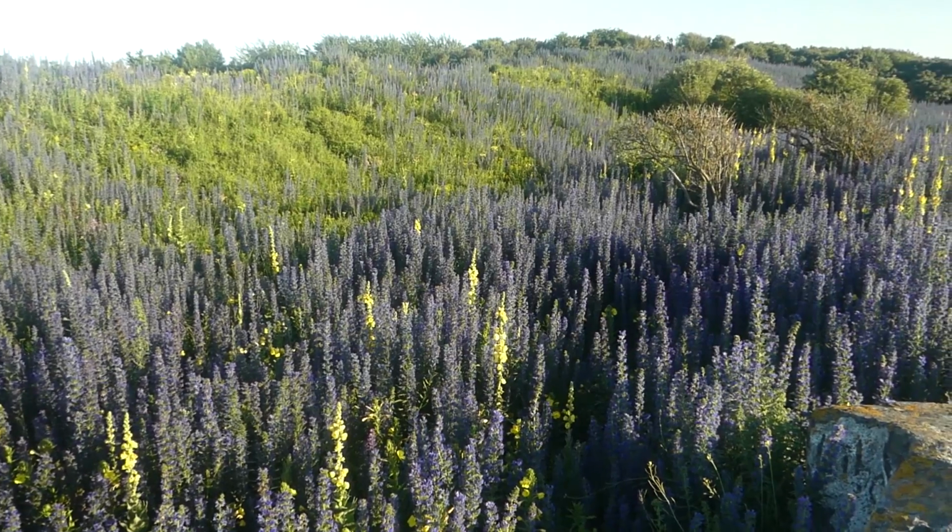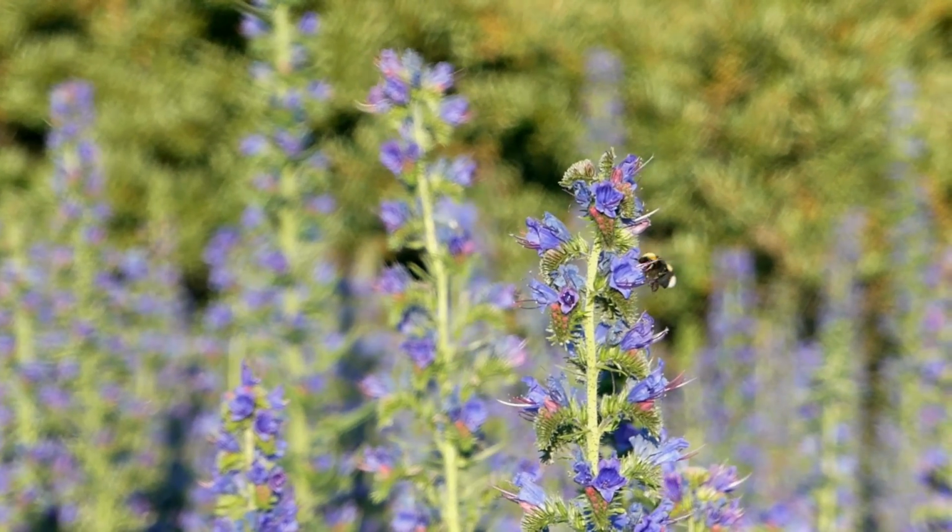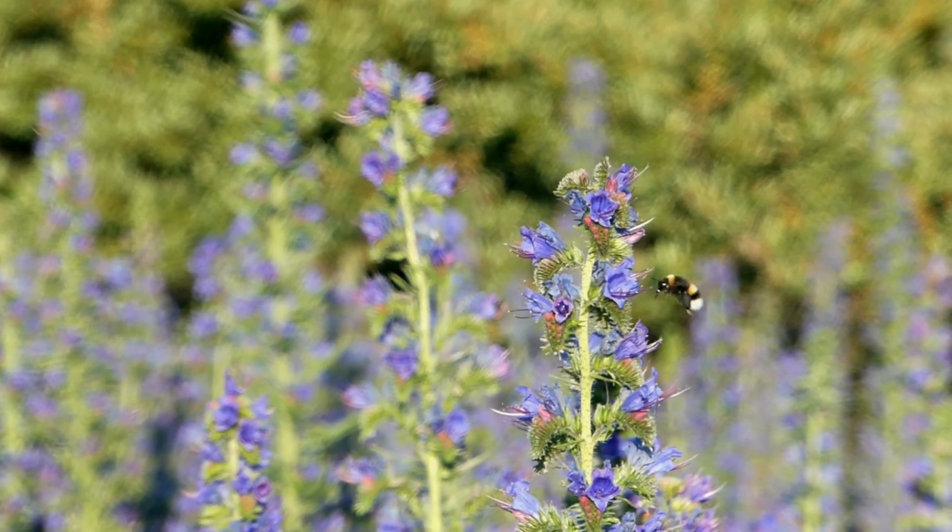Another bonus of coming out at this time of the year is that you can see tons of beautiful wildflowers and lots of bumblebees feeding on them. It's pretty spectacular at the moment.